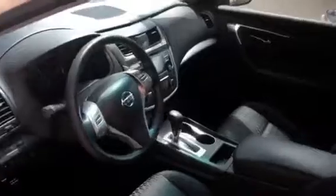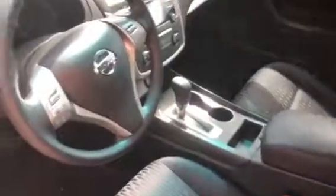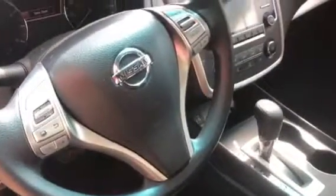8-way power seat, all your power mirrors, power locks, power windows, rear backup camera, voice recognition Bluetooth. You can actually say, call John Smith on his cell phone, or call John Smith at work, and it'll actually do it. However you got your contact saved, simply say the same name and you can do it all by voice recognition.